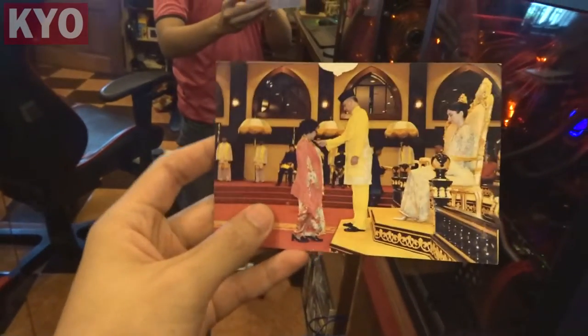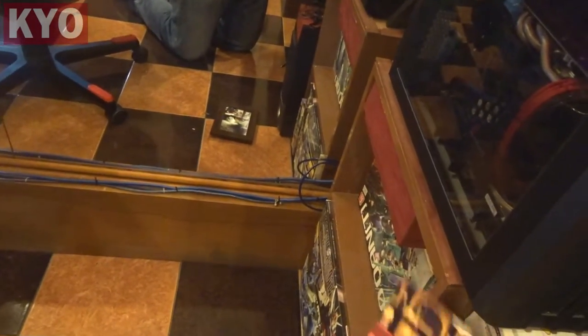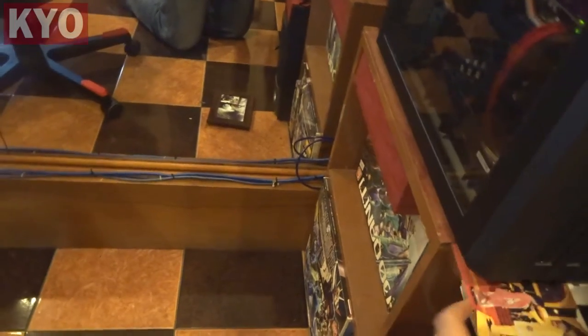Some, ouch, my picture. And some pictures of my grandma and the Sultan of Perak, because, you know, my grandma is a badass. So if I have any problems I've ever faced, I just need to tell grandma about my problems and she will fix it for me, because she has some pretty big titles in the state. So yep, let me grab my picture up.